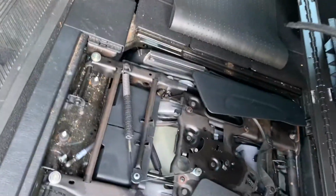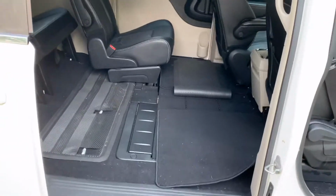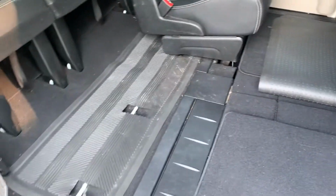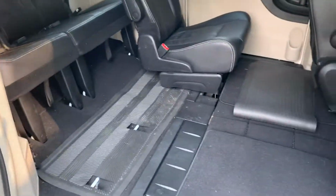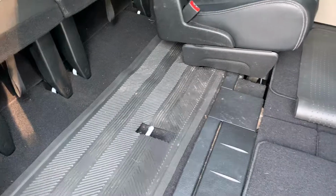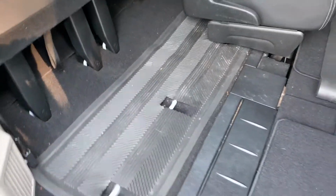Yeah, and it's in, and then you just close it. And you got some flatness going along here. So this is truly like a truck, and we use it like a truck too. We use it for long items, TVs, mulch. We just had like 20 bags of mulch we just brought in. And yeah, you can see even more storage there.